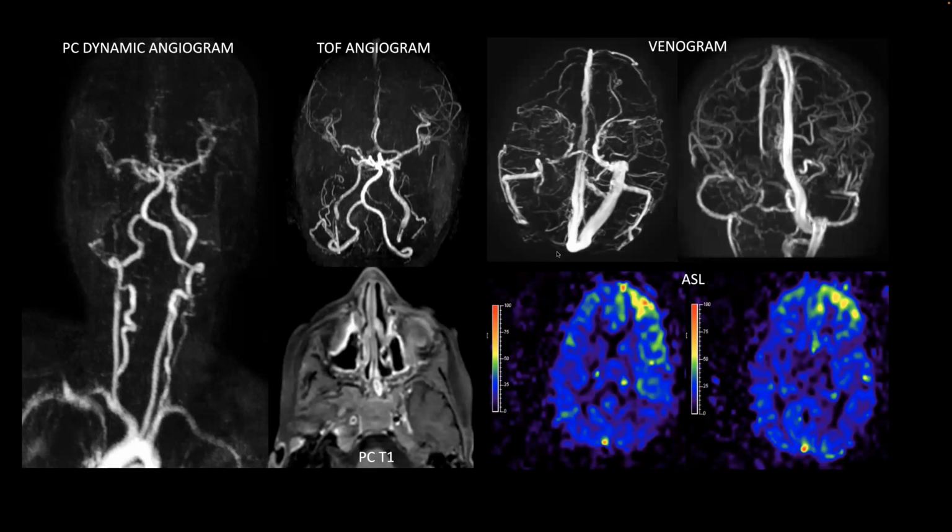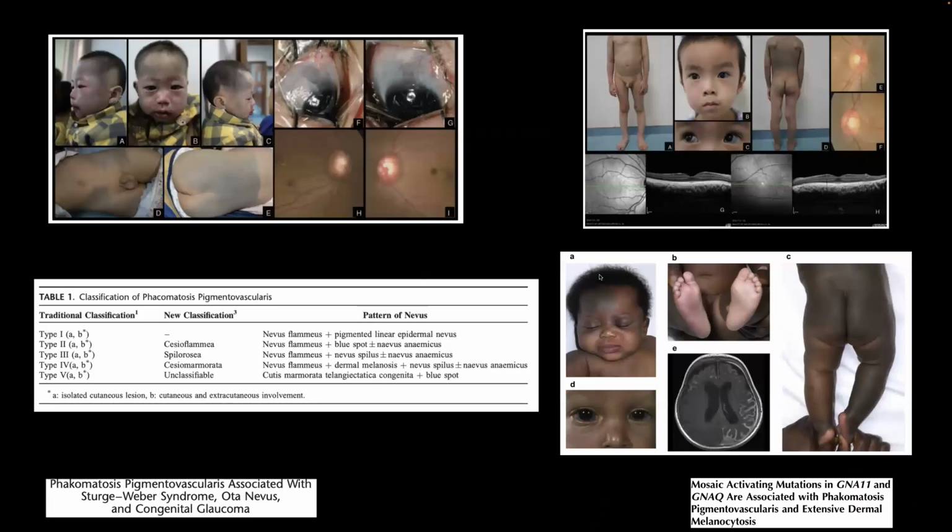Now, with PPV, among many associations, Sturge-Weber is also one of the associations. So these are examples of PPV with Sturge-Weber, because both involve the GNA11 and GNAQ genes. Is that right, Dr. Savit? Yeah, true.